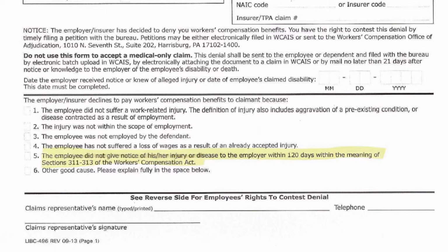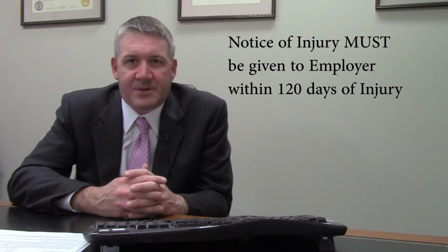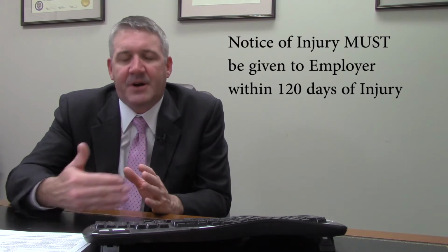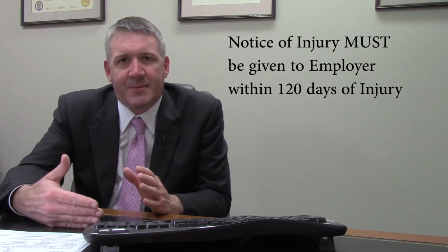Box 5 indicates that the employee did not give notice of his or her injury or disease to the employer within 120 days within the meaning of Sections 311 through 313 of the Workers' Compensation Act. Now, let's keep in mind, we've talked before that the employee has the affirmative duty of giving notice of their injury within 120 days of that injury. So you're moving something, you hurt your back, you have 120 days from that time to tell them about your injury. The second part of Section 311, though, goes on to provide about notice about other types of injuries where you maybe have a dormancy period.